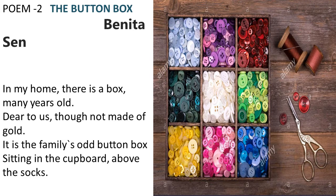So let us start. In my home, there is a box, many years old, dear to us, though not made of gold. It is the family's odd button box, sitting in the cupboard above the socks.